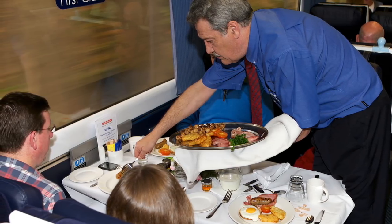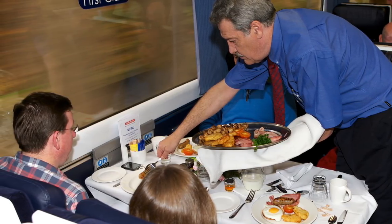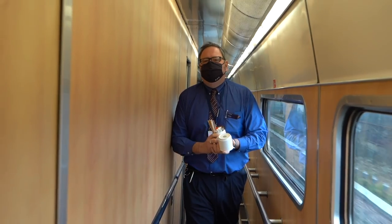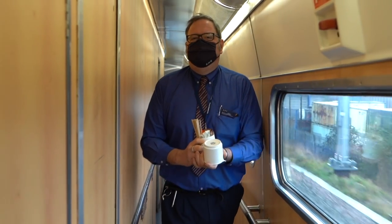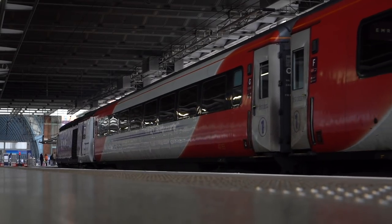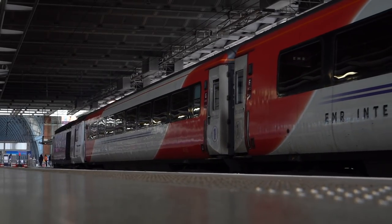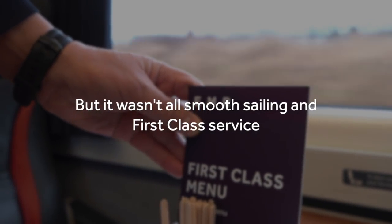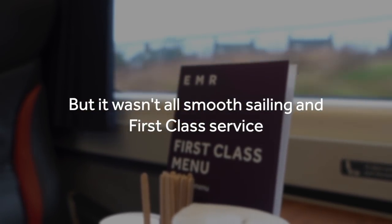When I started 20 years ago, it was primarily HST working. And the service that we did by then was just phenomenal. You could get a full meal, we did breakfasts, we did an all-inclusive ticket, we did a bar, a trolley, and you'd be on with your crew. It was just really fantastic, great atmosphere, great place to work, all about teamwork. And you were on in HST, I mean, these things are iconic, and just working them was just an absolute joy. But it wasn't all smooth sailing and first-class service.